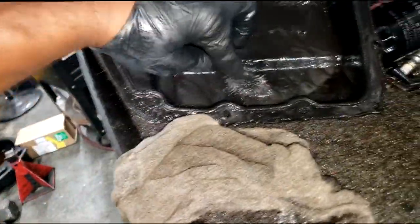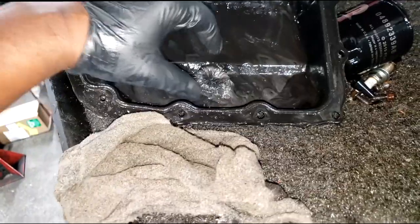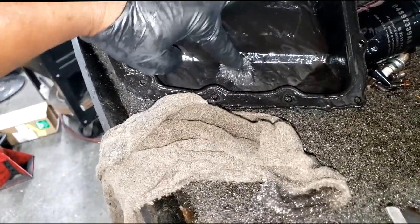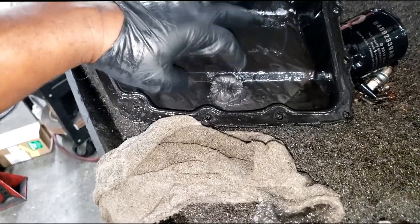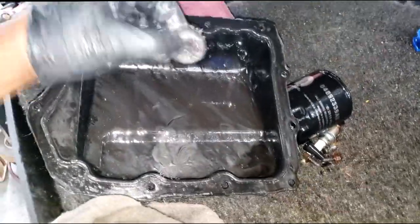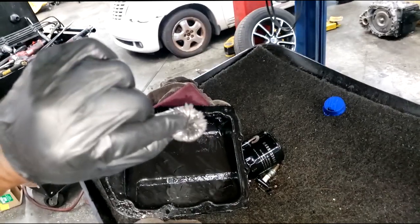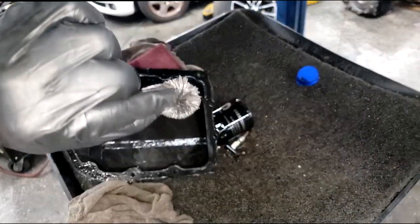Oh guys, look at that. Holy crap. Clutch material, yes, a little bit of that, but I feel chunks of aluminum. So something, a snap ring, may have busted up or came apart. It's hard to say, guys, but the fluid is no longer red, that's for sure. Hey, that's a nice little thumbnail picture right there, guys.